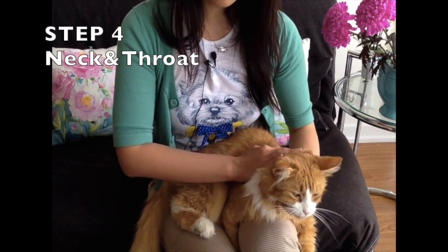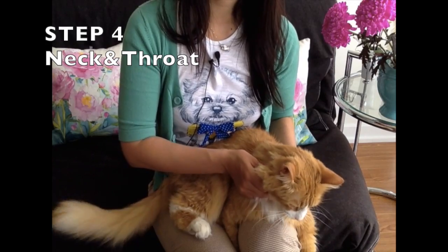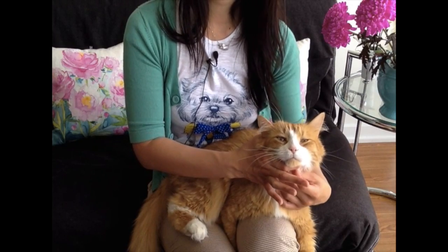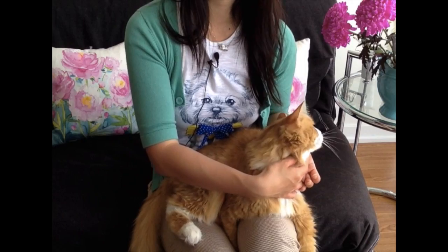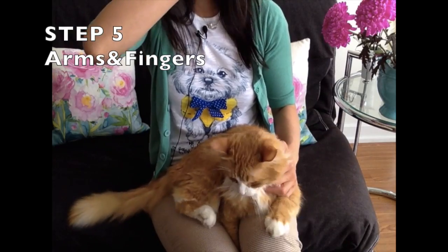The next region that we're going to be looking at is now the neck and throat. So just feeling along the sides, making sure there's no scabs, no abnormal bumps. But just like in us, people, we have an Adam's apple. So this is a normal structure to feel. So just along the windpipe in the middle, you'll find a little bump, and that's normal. That's an Adam's apple.